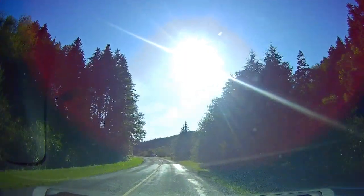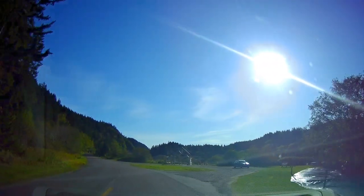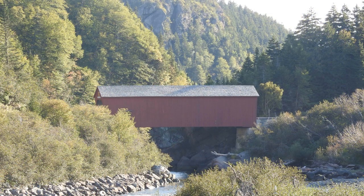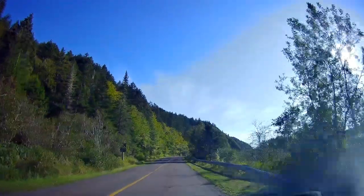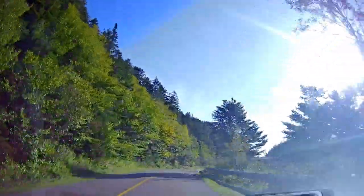After that small drive, on the right hand side you will see a little park. From here you can have a nice view of the bridge. You can sit and relax too. Okay, it's not time to relax. It's time to cross the bridge.